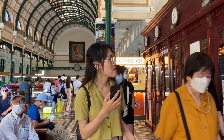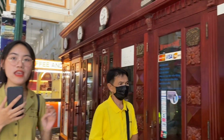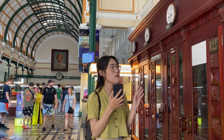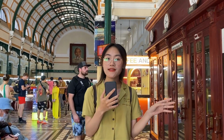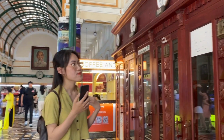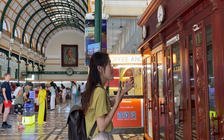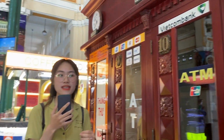Okay, so below the clocks are the booths. You can see the booths here. The Saigon Central Post Office still keeps the booths because it has been here for more than a century, where people come to send gifts, flowers, and postcards, and so on at any time. Some booths are no longer in use, but you can come there to take photos to keep the memory. Or some booths are now converted to ATM rooms, so you can use that modern service to get cash instead of going outside.